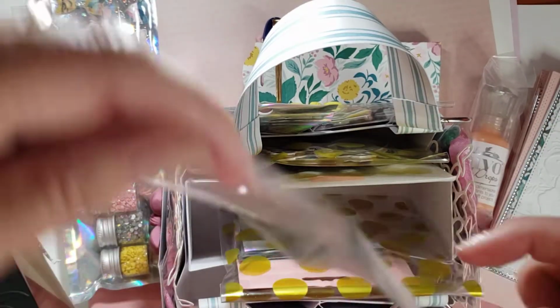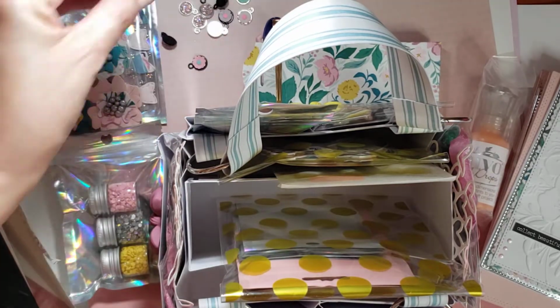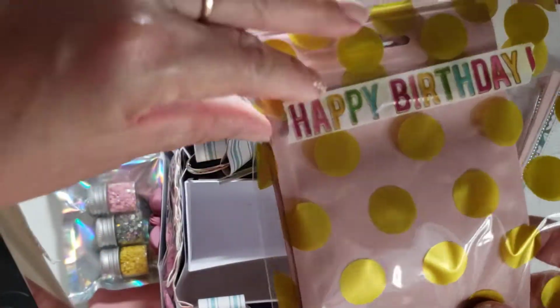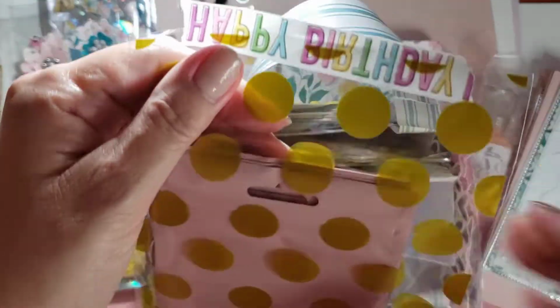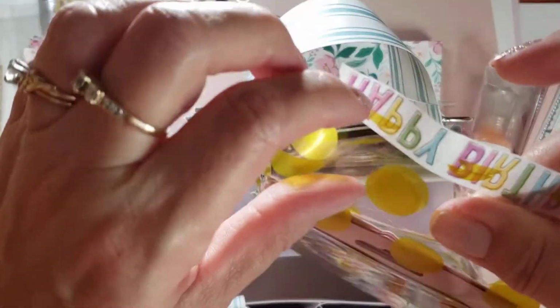See, these just really confuse me. You know what? I'm just going to leave them out for now. I can struggle with that later. She's got another one here. Says, happy birthday in gold polka dots. Love that washi paper. I know it opens. There it is.